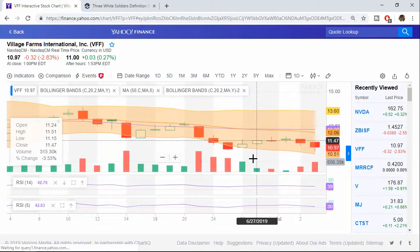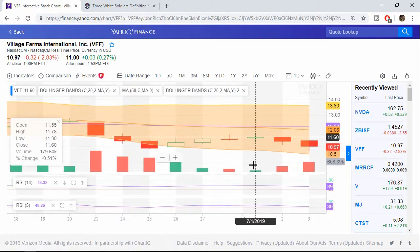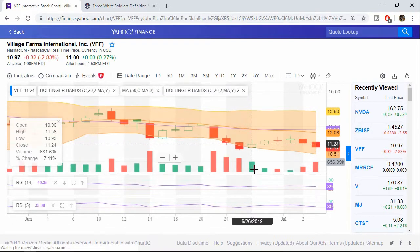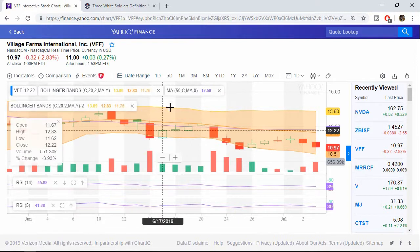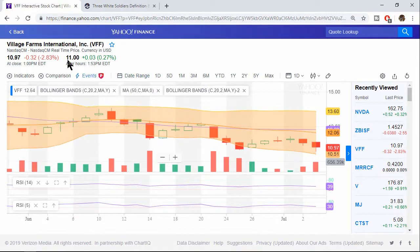Oh man, for VFF. Oh my goodness. Somehow it pulled 3 cents in the after hours, and whatever that means. It's not even after hours. Is that lunchtime? Okay, yeah, I don't trade enough.